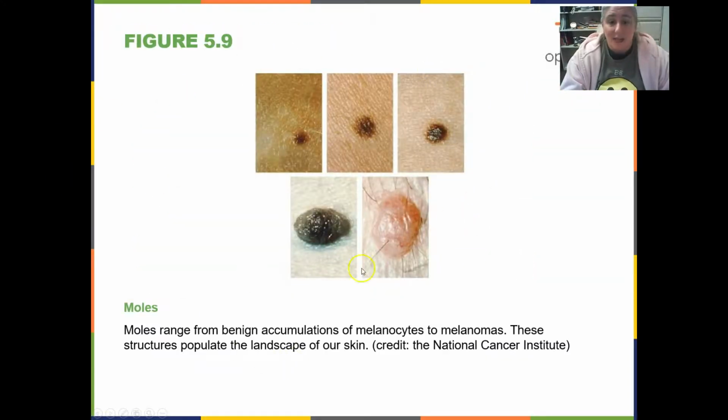Last couple of things we'll talk about are skin structures, so different physical differences within one region of your skin to another region of your skin, and one of those changes is mole formation. So a mole is an accumulation of melanocytes. Oftentimes, and I would say actually the majority of the time, moles are benign. So all of these are benign moles, and they have different structures. Each of them do.